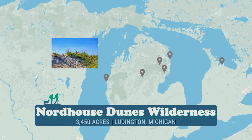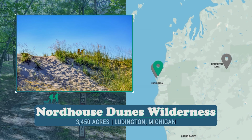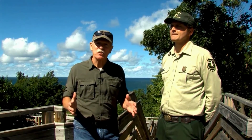Located on the western side of the state north of Ludington, it is a trail that gives you all the wilderness you could want. It is well worth the half-hour trip from Baldwin to visit the dunes, a popular and strikingly beautiful area. We are out here today. We're out at the dunes. We are in the Huron Manistee National Forest right now.